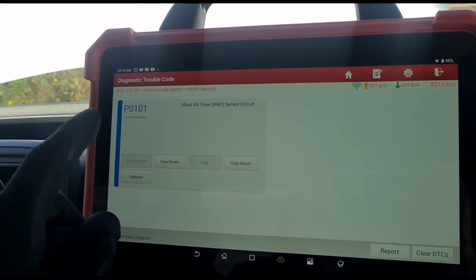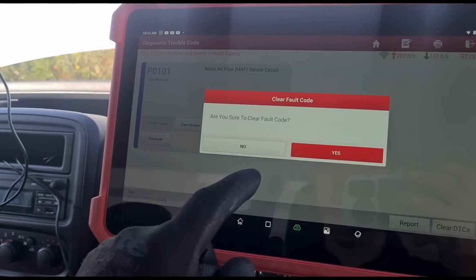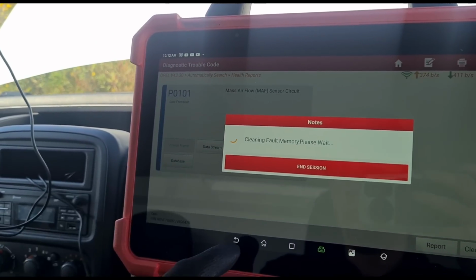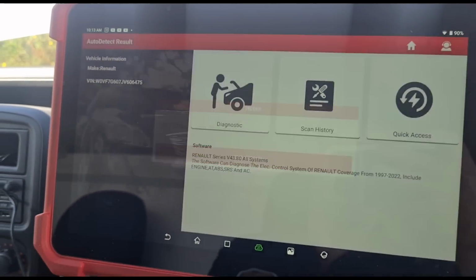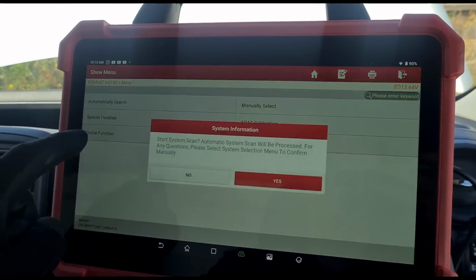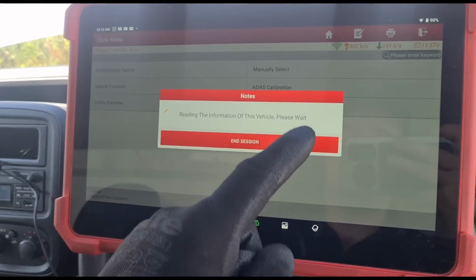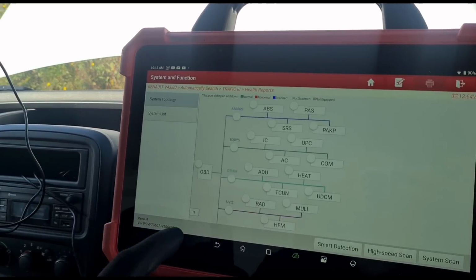But no, we've still only got a P0101 code, so not a 6-digit code there either. What we would get there is the P0101-92, which the other code was, I think. So I'm going to go back to the Renault system now. It's just a bit easier to work with for these vans, and a lot of the live data is missing when you go to the Vauxhall system, so it's better to go as a Renault Trafic.